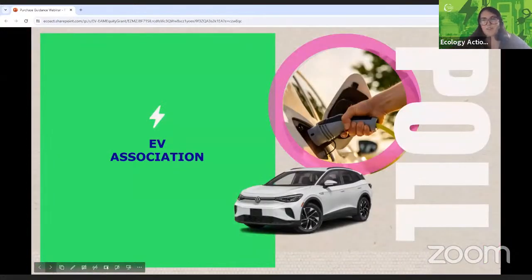All right, so we're going to jump into a poll. There are going to be a couple polls throughout this presentation. The first one is just EV association. So what are your thoughts on driving electric? This can be good, this can be bad, it can be in between, indifferent. You should see the poll on your screen, and feel free to put whatever you feel. If you don't want to use the poll, you can use the chat, whatever floats your boat. We will have a couple of these throughout the presentation. Okay, just a couple more moments.